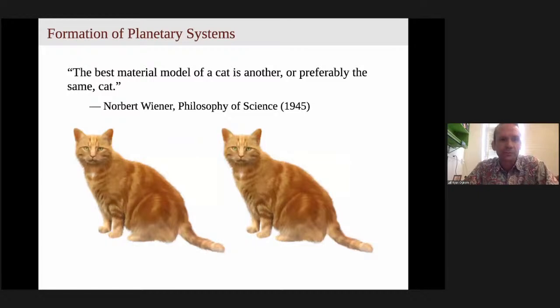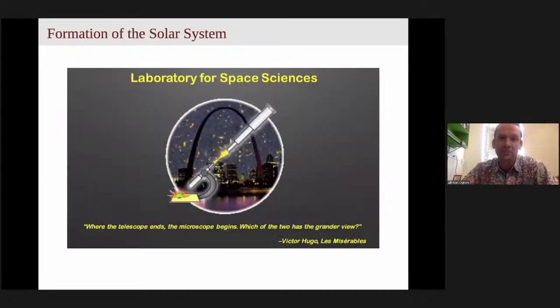system. So to answer this question, I really like this quote from Norbert Wiener, which is, "The best material model of a cat is another or preferably the same cat." So if we want to know how planetary systems like ours form, the simplest and the most illuminating thing to do is study our own planetary system. So if we want to study how cats form, we look at a cat, and the same thing is true with our solar system.